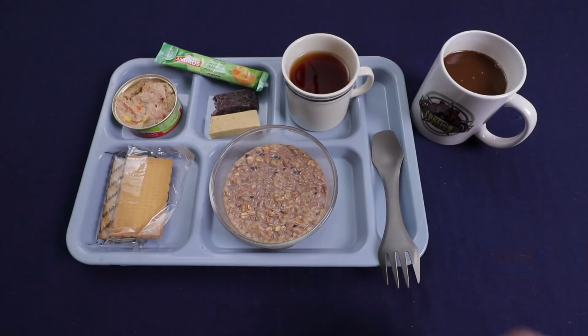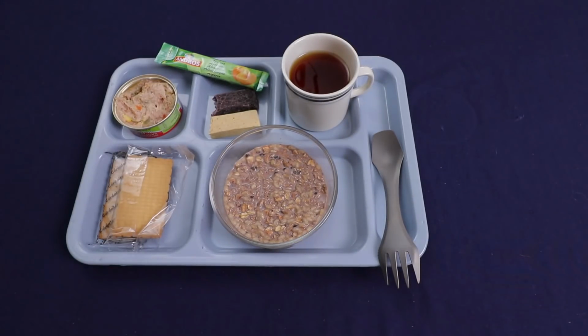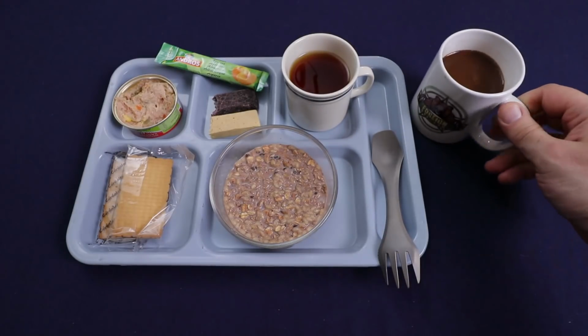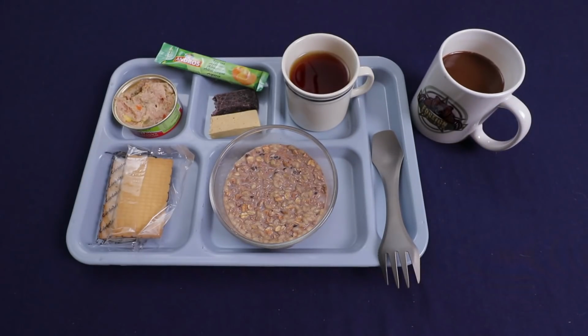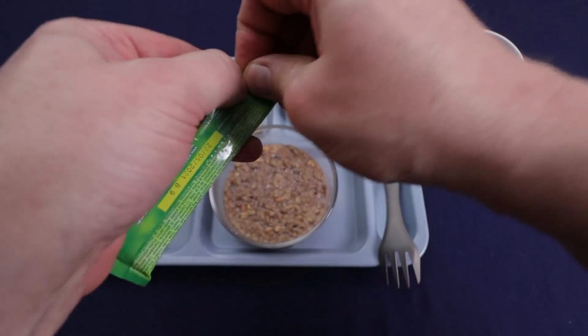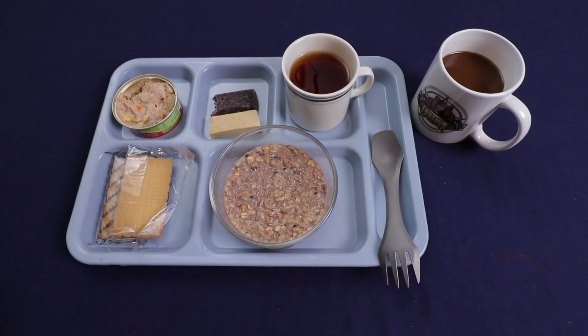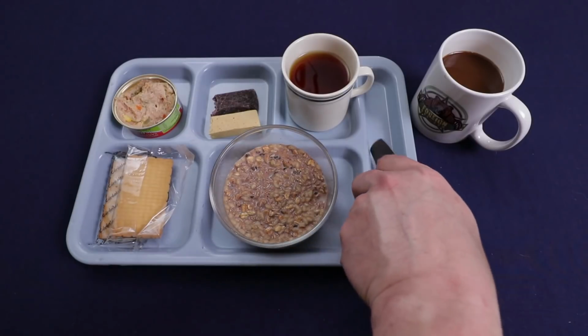Okay, before we try our jelly, let's give our hot chocolate and coffee drink a try. Yeah, it's really good. You don't taste too much of the coffee. It's more of a background flavor compared to the chocolate. But I do like these because it's more of a dark chocolate flavor. Alright, let's check out our jelly. Or jam, I guess you can say.